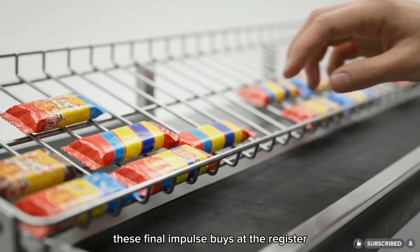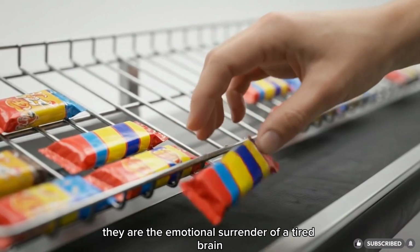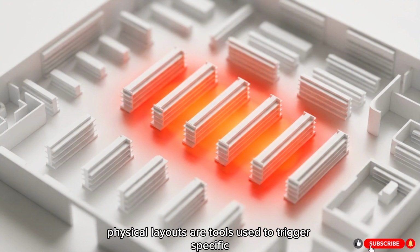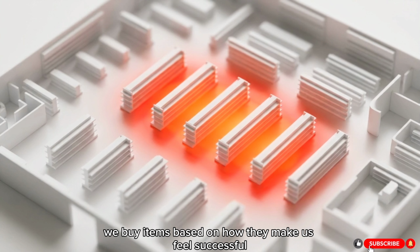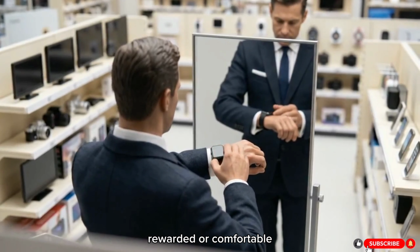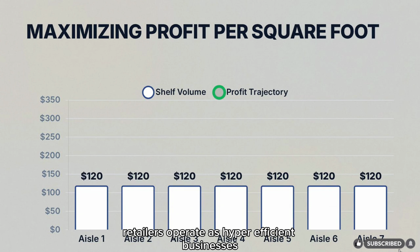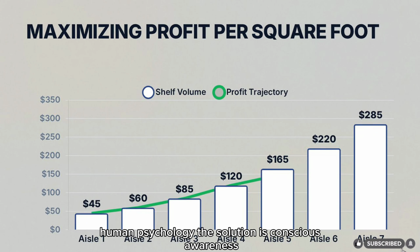These final impulse buys at the register are rarely logical choices. They are the emotional surrenders of a tired brain, generating billions of dollars a year with a single, simple thought. Why not? Physical layouts are tools used to trigger specific emotions, the true engine behind every purchase you make. We buy items based on how they make us feel, successful, rewarded, or comfortable, rather than out of pure logic or strict necessity. Retailers operate as hyper-efficient businesses, optimizing their physical environment to capitalize on this predictable human psychology.